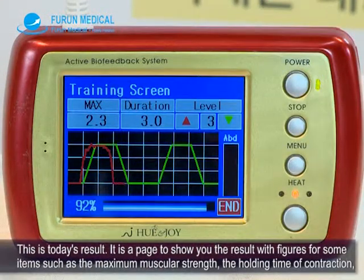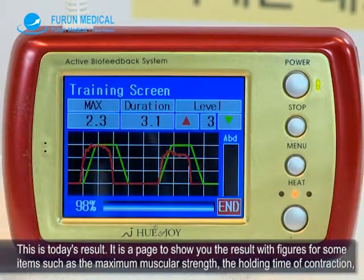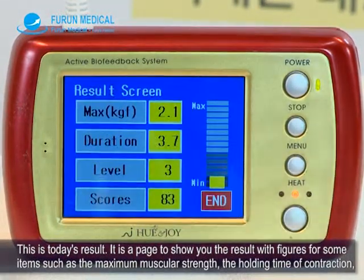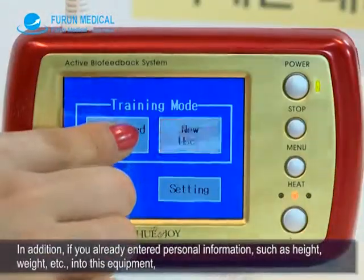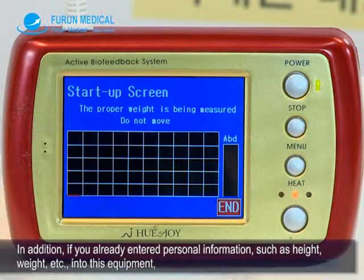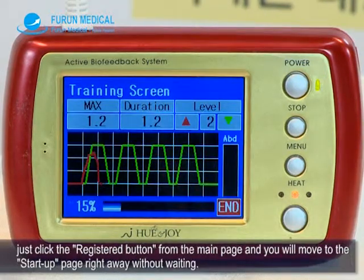This is today's result. It is a page to show you the result with figures for some items, such as the maximum muscular strength, the holding time of contraction, and scores. Also, the result of the maximum muscular strength is displayed as a bar graph, so you can understand where you are now. In addition, if you already entered personal information such as height, weight, etc. into this equipment, just click the Registered button from the main page and you will move to the Startup page right away without waiting.